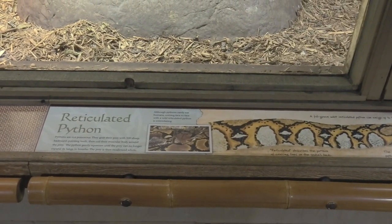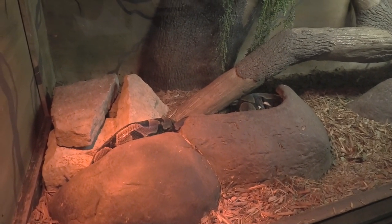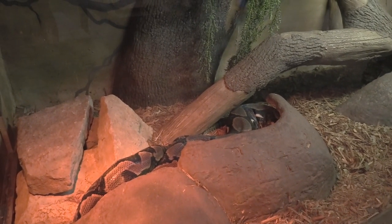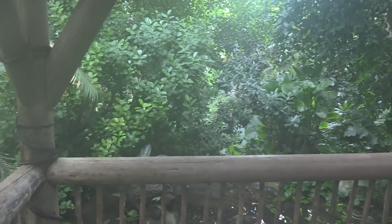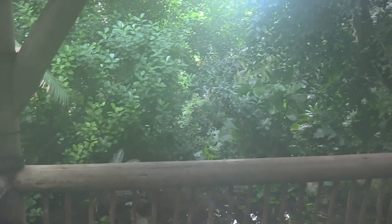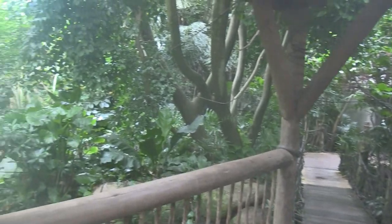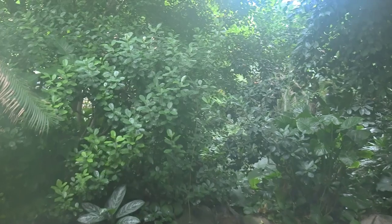Get a reticulated python. This is a reticulated python, 17 years old. This used to be someone's pet. She's 17. So I apologize ahead of time if my lens fogs up again. I will continue to wipe it down until it gets to the proper temperature. It will fog. So we are in a climate controlled building. Very humid in here.